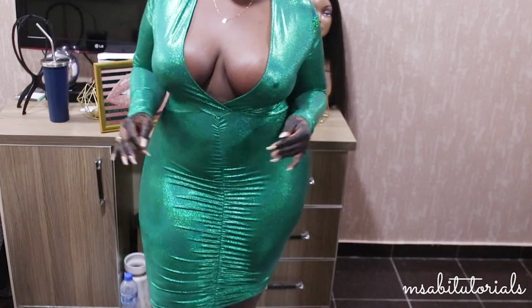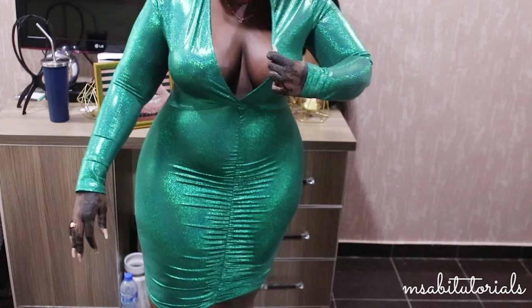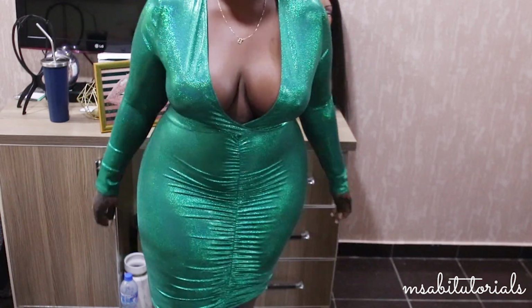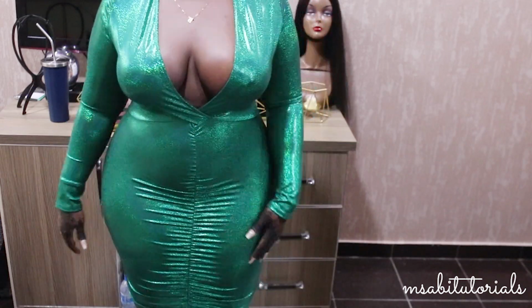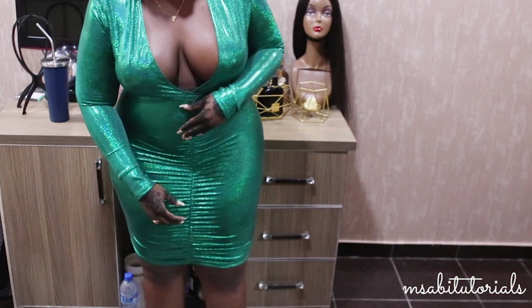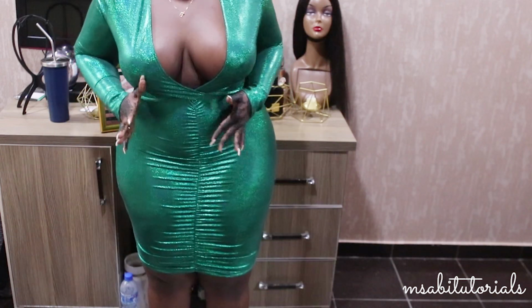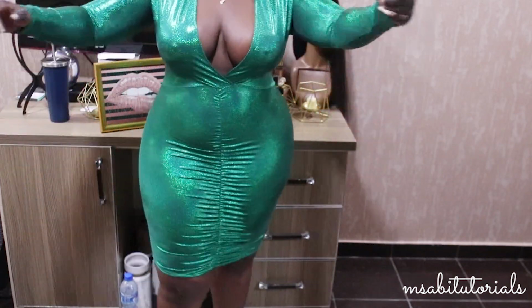Anyways, so this is the full look. The glitters are dropping a little bit, but it's not like crazy dropping. I just didn't like this. Trust me, you don't want to impress in public, girl. It has this ruching, like this elastic at the back of it, so it's giving that ruched effect, to make you look like your body's on point.